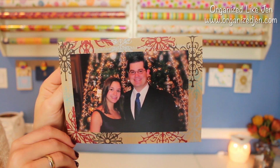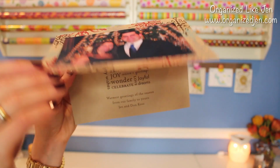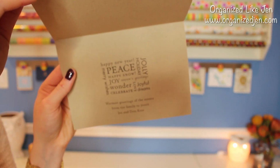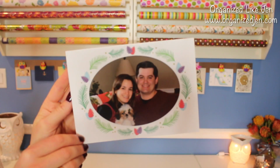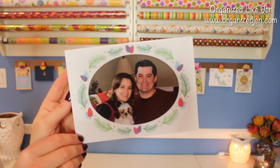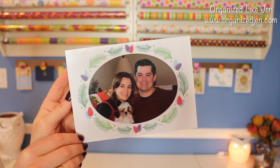And then the subsequent year I went back to Paper Source and did just a printed card from them that I put my own picture on. It was a picture, again, a family member took. And then the next few years my brother took the pictures. I went to the Mac cards on my iMac. In your iPhoto program, you can do cards on there, and I like these because I could have my holiday letter printed right on the inside.